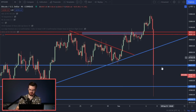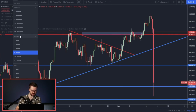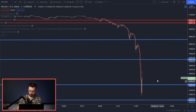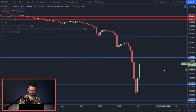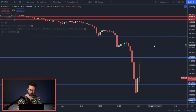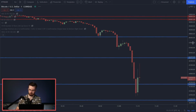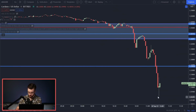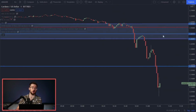We can already see right now at the time of recording this that we're seeing a ton of volatility. Something I want to point out down here on the minute chart is, I don't think I have it up right now, but I can tell just by looking at this that the order books are completely wiped out on exchange. We're seeing Bitcoin jump from $40,450 all the way up to $45,500 in an instant. What that means is that the order books have been completely wiped out. The liquidity is non-existent. We're seeing the same thing happen on Ethereum and also on Cardano. Cardano's down to $2. We just pulled all the way back down to $2.03.